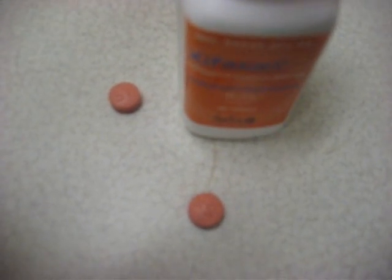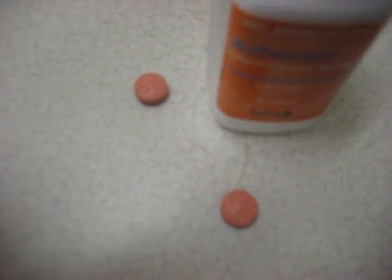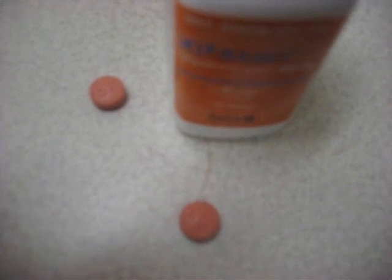And so there you have it. Been using these for 10 days, 1,600 milligrams per day, so that's about 3 pills in the morning, 3 pills in the afternoon, and 2 pills at night. And been using it for those 10 days and having very good results with them.